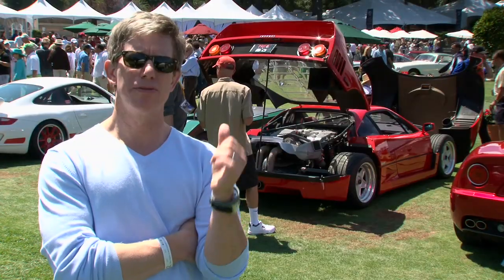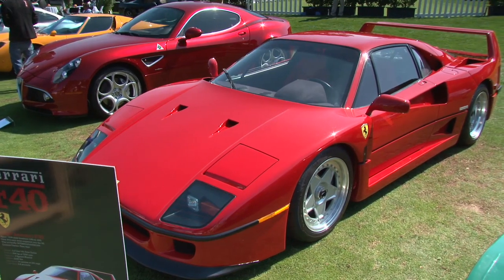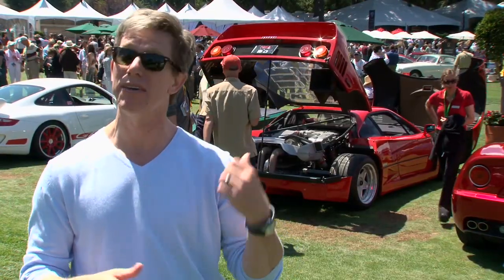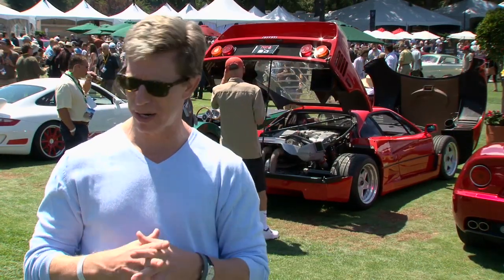Now, a lot of people think the Ferrari F40 is the ultimate Italian supercar. It was built for the 40th anniversary of the company. It was dedicated to the sacred memory of Enzo Ferrari. It's bad and it's, you know, gnarly. And I've actually driven one of these cars. It's like fighting a carbon fiber T-Rex with your bare hands.